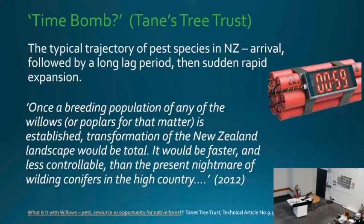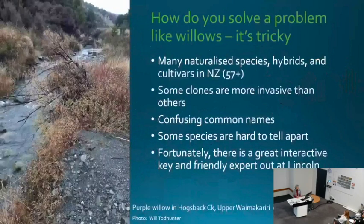And it was a 2012 publication, but they basically noted that there is this pattern with wilding, a lot of pest species, where you get the arrival, a long lag period, and then suddenly a bit of an expansion. And the authors warned that this could be even worse than wilding conifers potentially. I guess time will tell. So it's a tricky problem.